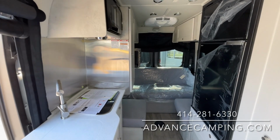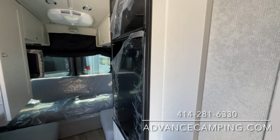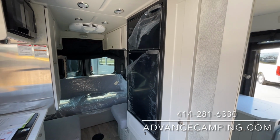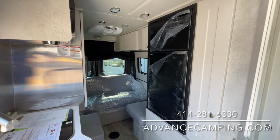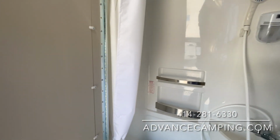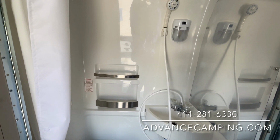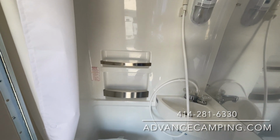So you can see we have the nice big double door refrigerator and freezer setup. Great pull-out pantry here. And this does have the big AGM battery, the 400 amp hour AGM battery, so you can still run your air conditioner right off the battery system. And then it has the in-engine generator that will recharge it very quickly, and your 300 watts of solar in addition. So all of that will recharge your batteries pretty quickly.